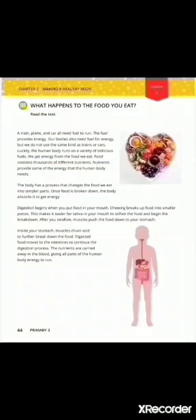Now we will start with page 44. What happens to the food you eat? Let's read the text. A train, plane and car all need fuel to run. The fuel provides energy. Our bodies also need fuel for energy. But we don't use the same kind as trains or cars.